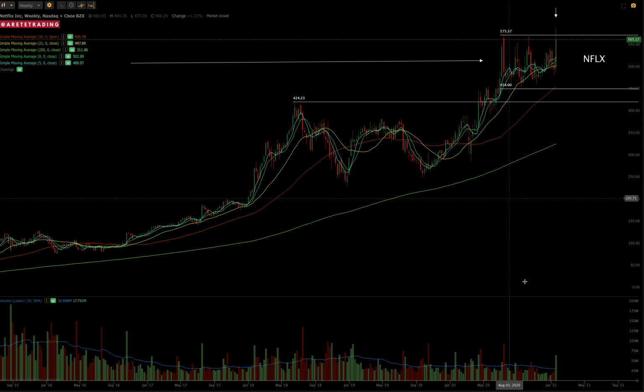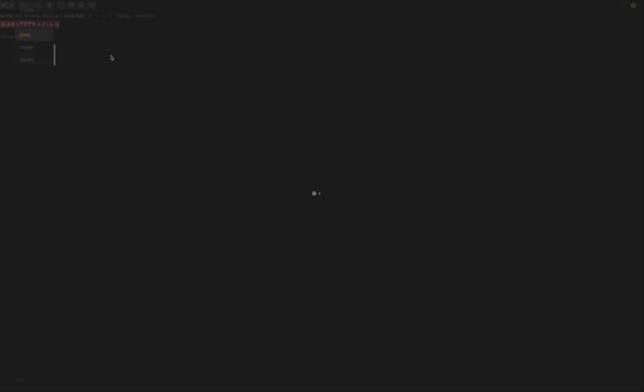So again, these lines have been drawn for a while, and you can just see how it respects that, right? And we closed below that. Does that mean the trade's over? No. It just means that we need to really close above 575.36 for this to keep moving.